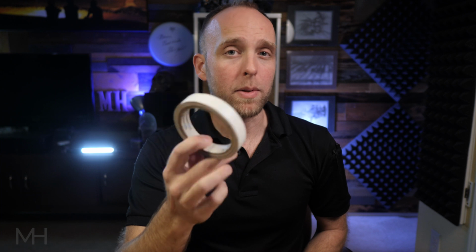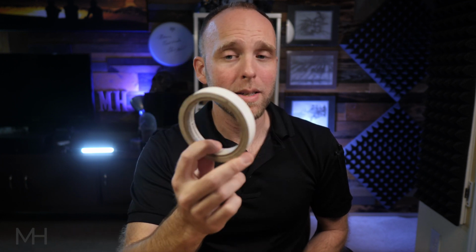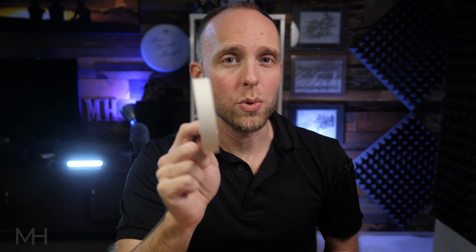Find a model you like and keep it on your belt as well. Tool number 3, a roll of console labeling tape. Again, this is not masking tape. This tape is specifically made and marketed to label things like audio consoles, lighting consoles, basically anything that needs semi-temporary labeling. And again, although this may look like masking tape, it's not. Do not show up with masking tape.